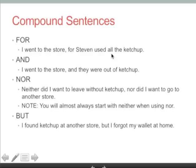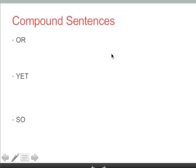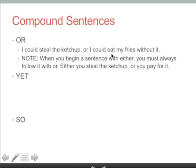I found ketchup at another store, independent clause, comma, conjunction, but I forgot my wallet at home. Okay. I don't want to belabor these. Some of these are very familiar. Okay. Next, or. I could steal the ketchup, or I could eat my fries without it. Okay, so please note that when you begin a sentence with the word either, you must always follow it with or. So here's an example. Either you steal the ketchup or you pay for it.